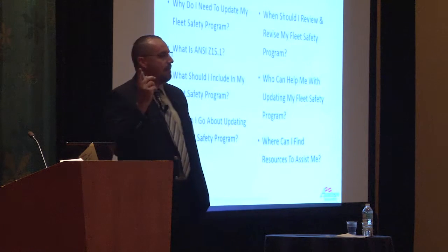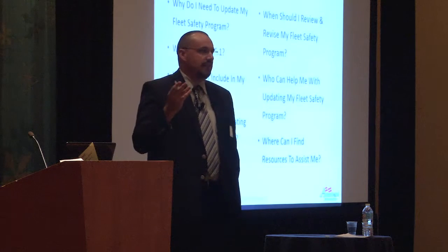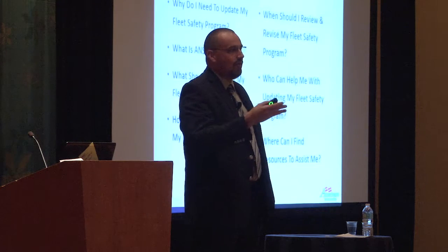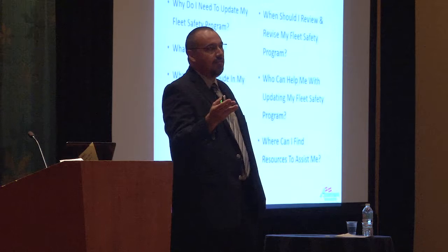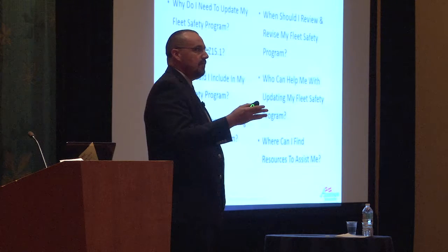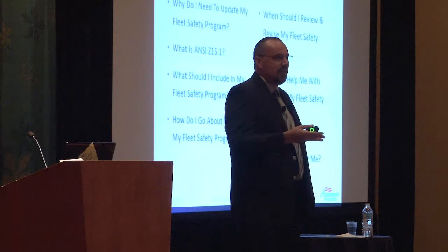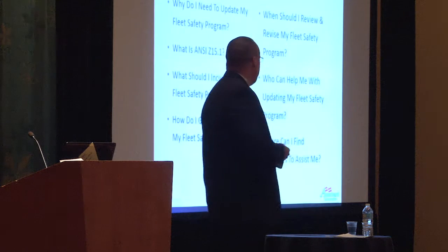Even if you have just one, let's say you have one shuttle bus, you're a skilled nursing facility and you've got a shuttle bus that takes residents to and from doctor's appointments or on shopping trips. You still should have some semblance of a fleet safety program to assist you and protect you in the event there is a motor vehicle accident.